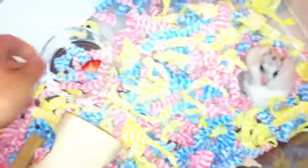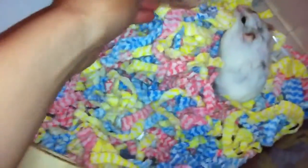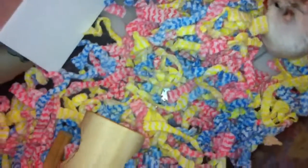So Sniffles has not been very interested in eating either, so I'll just put it there. Nibbles, on the other hand, has been like an eating machine, so she's probably gonna take it anyway. Wakey, wakey, Sleeping Beauty. Come on, Sleeping Beauty. Do you like some strawberry? There you go. See, that's what I was looking for. And then I usually just let them eat in peace. I know. I'm sorry, guys.